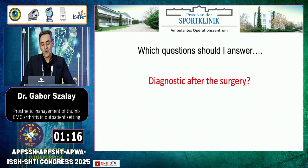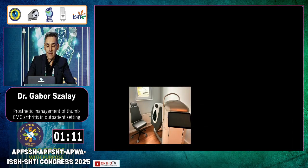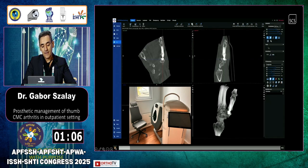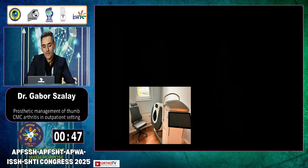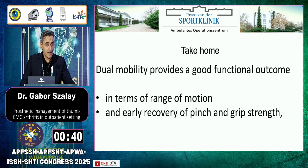So for the diagnostics after the surgery, we again do a CT scan in all patients. It's a low-dose CT scan, just to be sure that everything is okay. So take home: management is everything, everything.